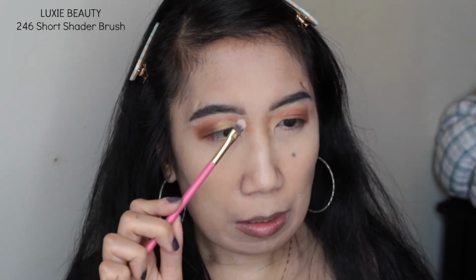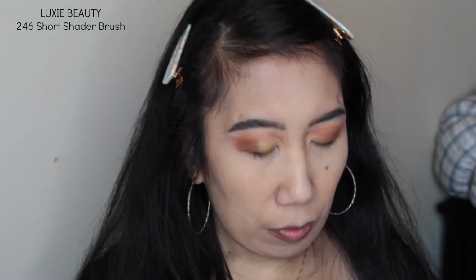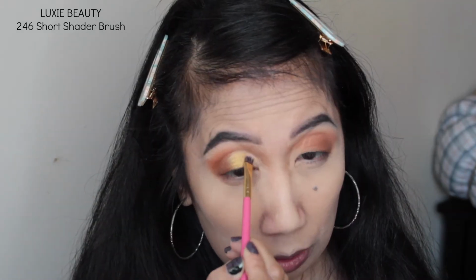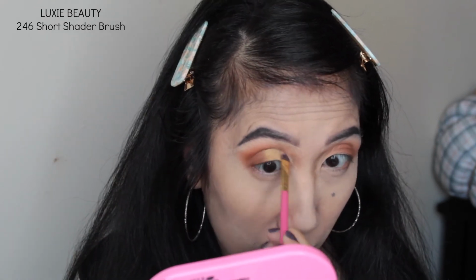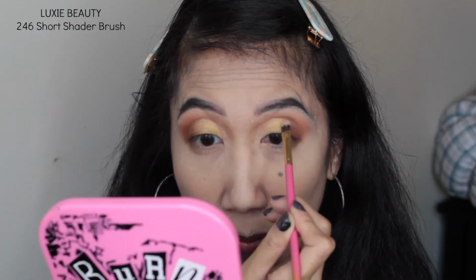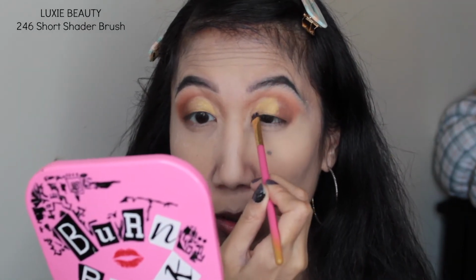And then I'm gonna take a flat shader brush that's really densely packed, and I'm just gonna hit the spots where my fingers couldn't really reach, like mainly the outer or the inner corners. Keep in mind that I did not apply any setting spray on this brush, and it is going on so smoothly. I'm not having any fallout whatsoever. So far so good with these bite-sized ones.